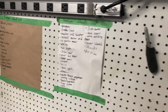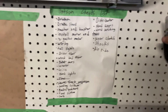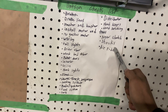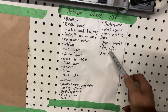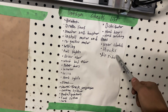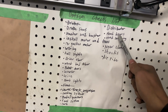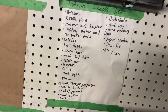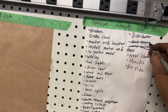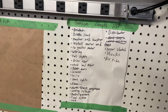And then over here on the Datsun, obviously it's a much longer list, but as you can see, we're doing air ride on it now, like I said earlier. So I don't know if I'm going to be able to run front shocks with the basic air ride setup I'm doing up front, but I should be able to run rear shocks still. But I did get the hood latching and I got the hood hinges fixed, so I should probably go ahead and cross those off. There we go with that. I'm going to drop the Sharpie cap.